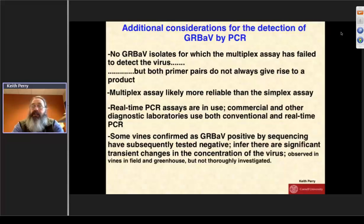We infer that there are significant transient changes in the concentration of the virus, and this has been observed for vines both in the field and that we've returned to, and those in the greenhouse, but we have not thoroughly investigated multiple seasons of the testing.